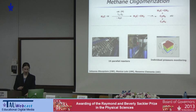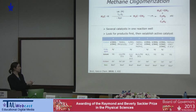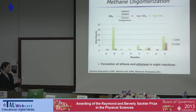What we used was Bernie Bright's really beautiful procedure where, because there's a throughput issue when you're using these high-pressure reactors, you use a variety of different catalysts in one well. These are each individual reactions, where we use a variety of different catalysts in one well, assuming that they're not going to interfere with one another, and then hopefully at the end of the day be able to extract the catalyst and sort out which one is actually catalyzing the chemistry. With this procedure in mind, we did a high-throughput screen, and what I show you here are the results that we're really excited about.